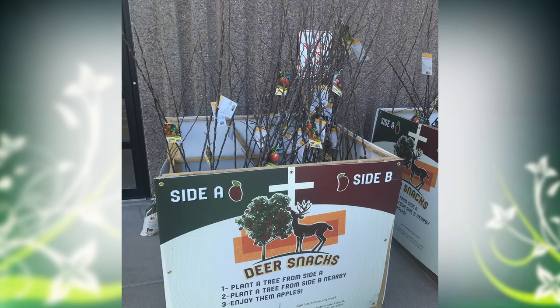Okay, great. Well, I want to show you this. This is one of our area big box stores selling apple trees, and apparently they have a good sense of humor. They're calling them deer snacks. How about that? I fail to see the humor in that.